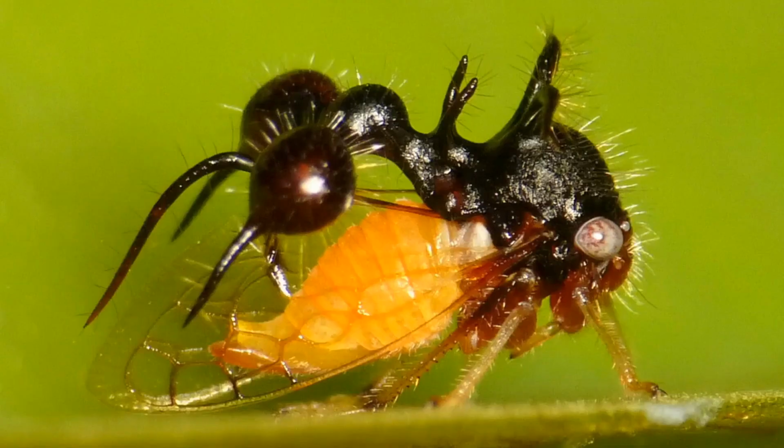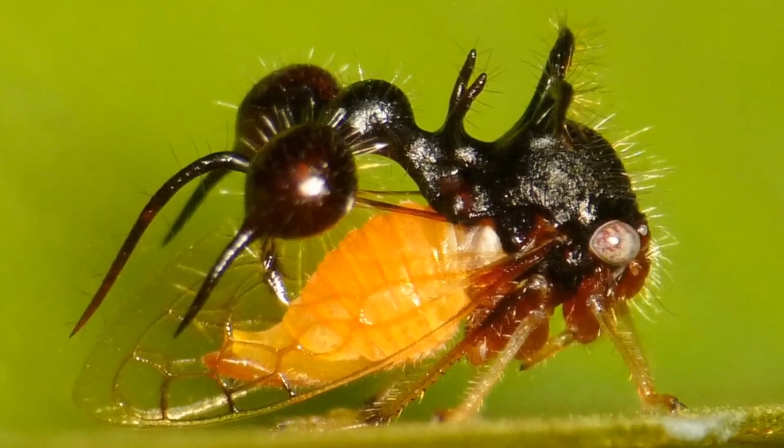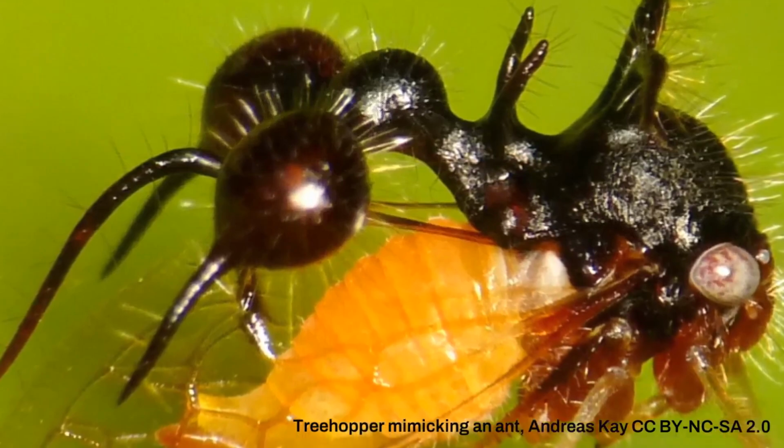These insects are known to be masters of disguise. Sometimes their mimicry shapes the treehopper's whole body, and in other cases it manifests in their pronotum, a segment just behind the bug's head that can stick up like an elaborate crest. They can resemble plant thorns, ants, fungus, wasps, and twigs.